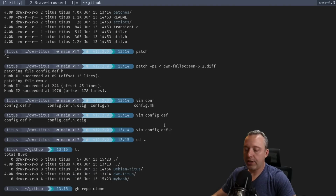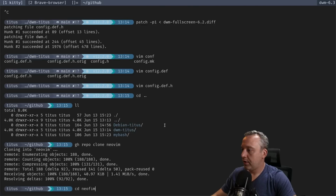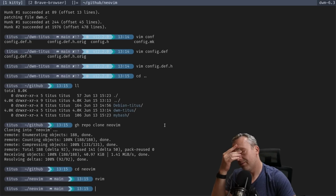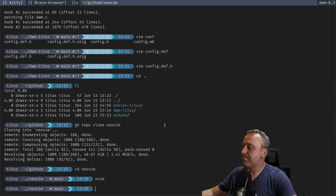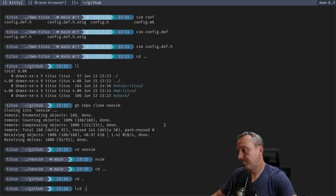Repo clone, and we're gonna clone Neovim. Oh wait, nvim. What version? Oh, that's right. Debian has an old version of nvim. Oh, all right. We're already running into some Debian woes, that I miss some things. Okay, it's fine. So we have our GitHub directory, but we're going to create a new one, and we're going to call this one build.